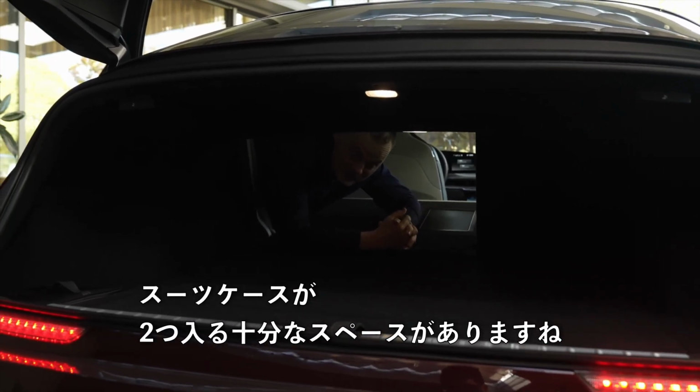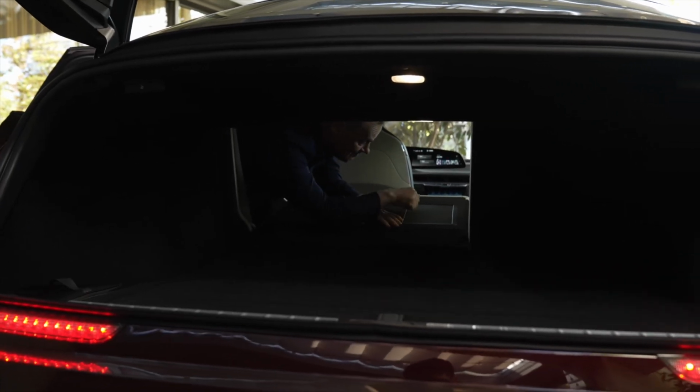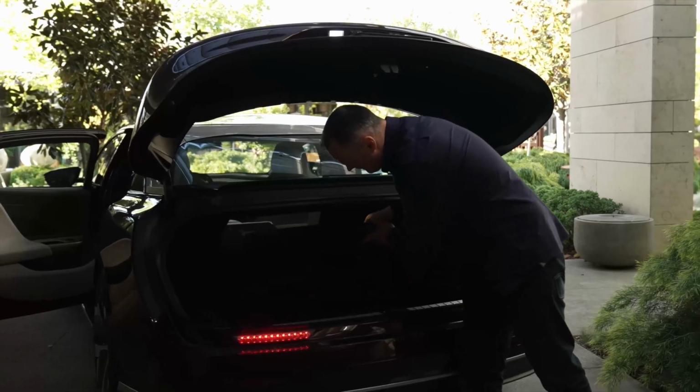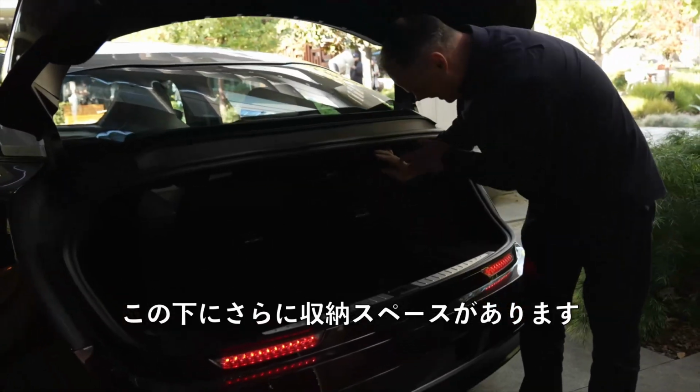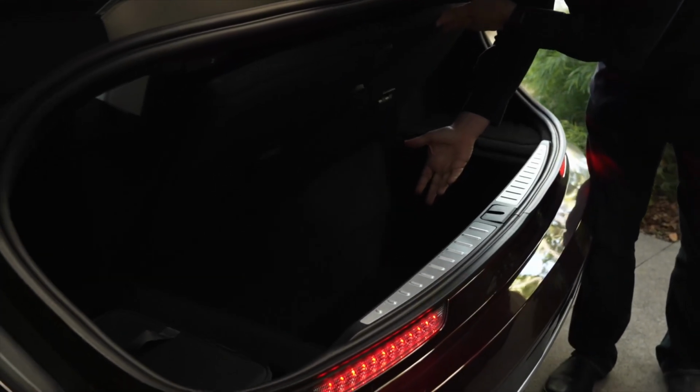As you can see, you have rather a lot of room in this boot, plenty enough room for two decent sized suitcases. You also have a 60-40 split on the rear seats and a ski hatch back here to fit your skis. There is a further storage area underneath here, which is going to be perfect for cables and any ancillaries.